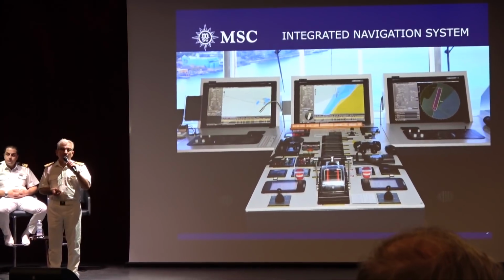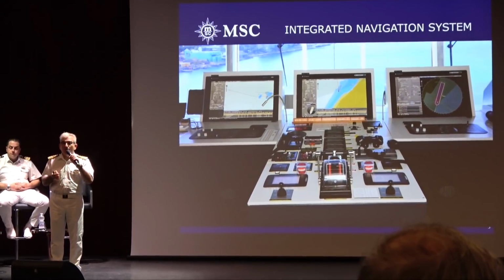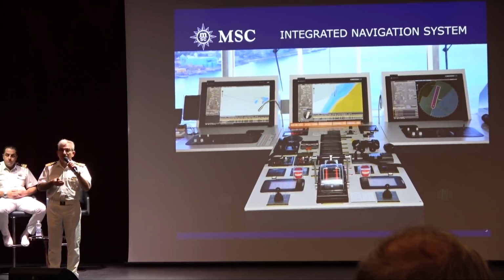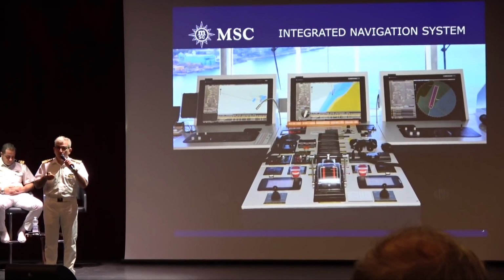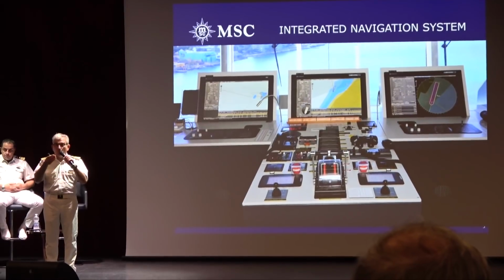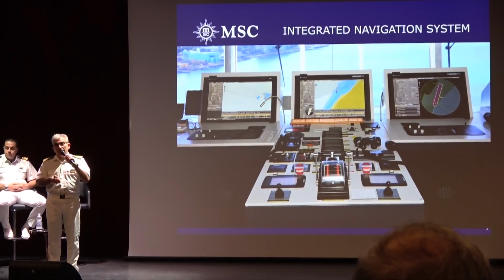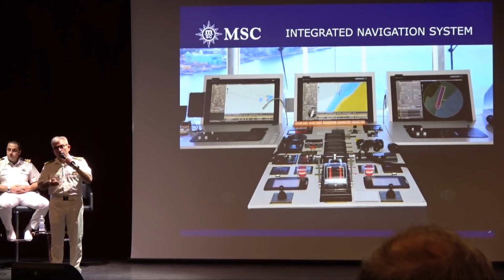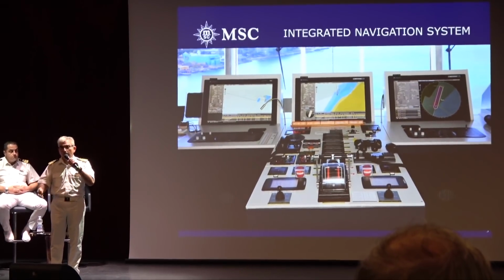They work on a shift of 4 hours on and 8 hours off. So the first shift starts at midnight, they do midnight to 4. Then there is the second one from 4 to 8. And then the third one from 8 until noon. And then they start all over again, noon to 4, 4 to 8, 8 to midnight.